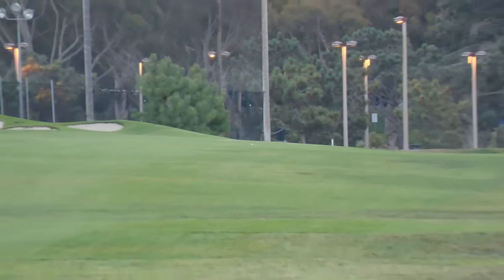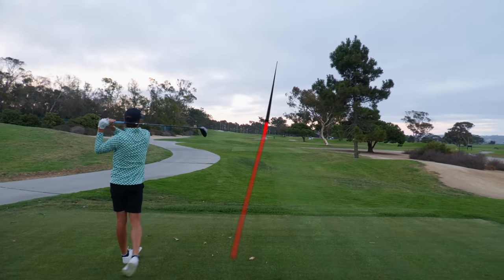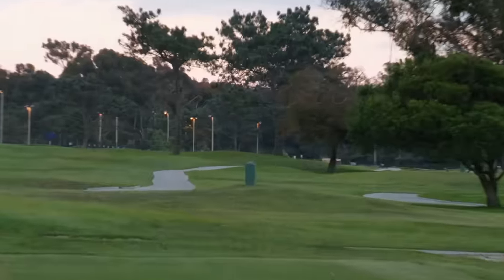I hit a sling and draw there. I tried to hit that a little lower, and I did it. Oh, he got after it. Yeah, it was hard. It should carry everything.